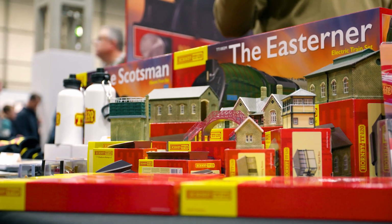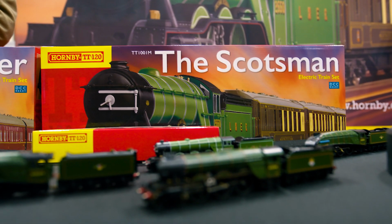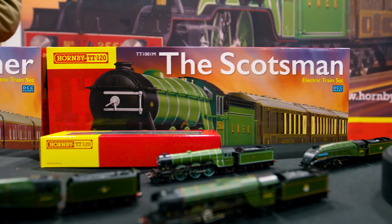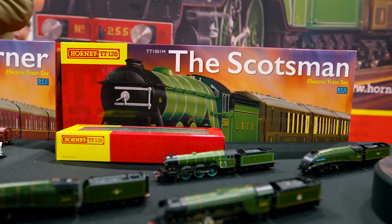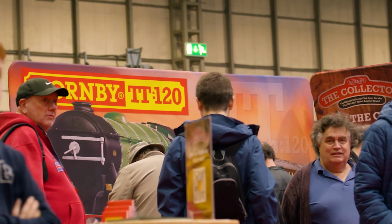And you've got some dev samples and some future products on display as well? Yes, so we've got our two new sets on display. We've got locomotives in steam and diesel, new coaches, new rolling stock. So we've got various samples at various different development stages.